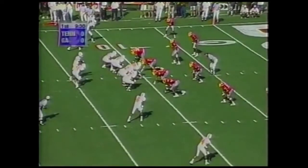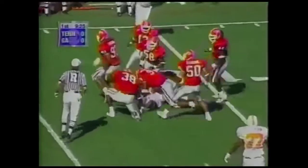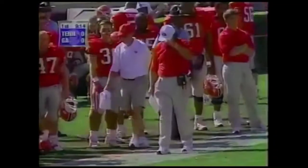So here's Martin out of the shotgun. Again, 2 receivers right, 2 left. Martin is going to run up the center as he tries to circle to the outside and goes nowhere. It appeared to be a called quarterback draw up the middle. But Georgia reacts, primarily Antonio Cochran, who is there to make the tackle.